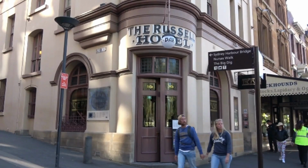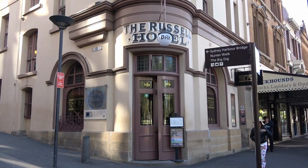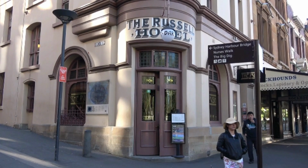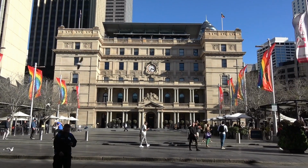Here we are at the Russell Hotel, a unique example of a 19th century Queen Anne style hotel. It features a picturesque Scottish baronial tower. The three-storey hotel was built with roof shingles, rendered masonry, external walls with decorative string courses and other mouldings. The site was once part of the original Sydney Hospital.